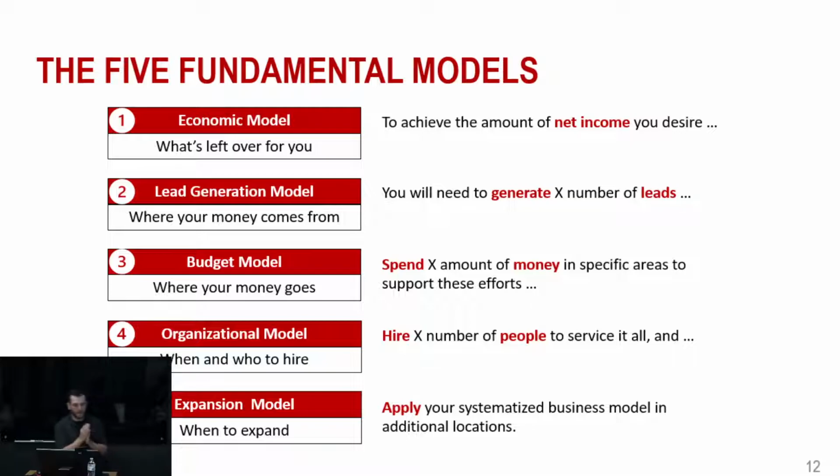In any real estate business, we talked about this before, they've added the fifth fundamental model to your business. You guys remember the acronym so you can remember what it is? I say it a lot. This is for your real estate business. There are five fundamental models that we follow.